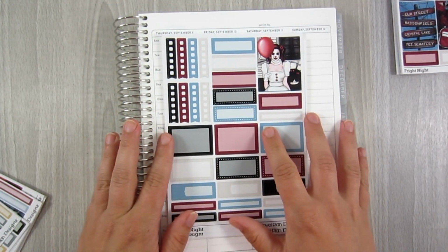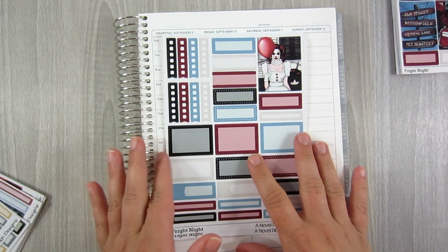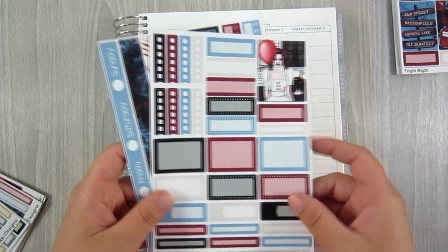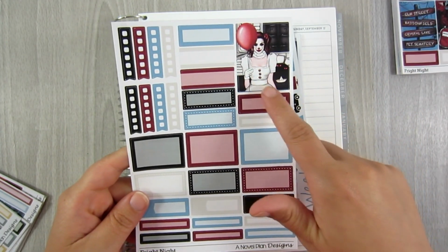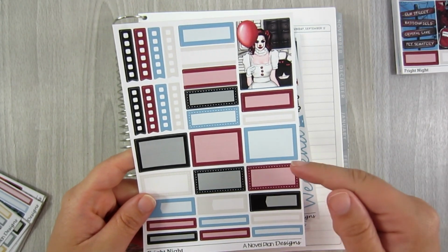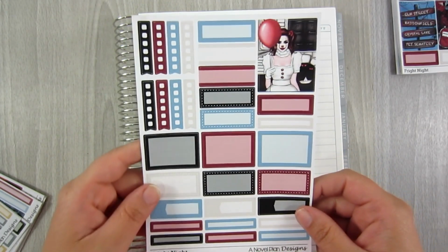So hourly kits come with 2 pages. These are actually not sold separately, they are sold together. The kit is $7 for both sheets, and you're going to get 2 of them. So the first sheet is going to have just the one full box. How I imagine this is just having the full box on the sidebar and then all of your functionals on your actual spread. I do have a plan with me going live this week using one of my hourly kits if you want to see kind of how they look.